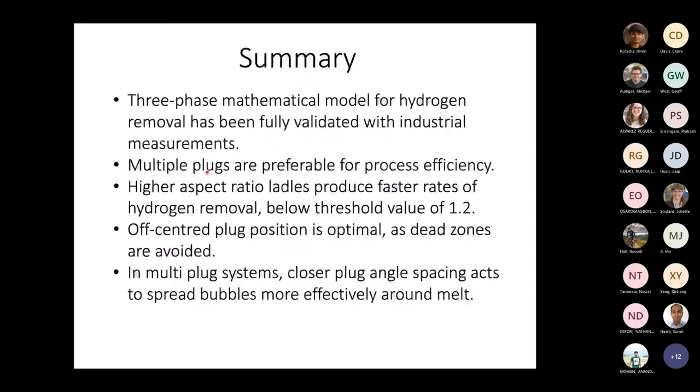That way you would remove dead zones in the degasser, and you'd improve the efficiency and speed of the degassing process. So a nice bit of work there that could be applied to a number of other secondary steelmaking processes, not just vacuum arc degassing, and not just the removal of hydrogen either, but the removal of things like nitrogen and also decarburization too.